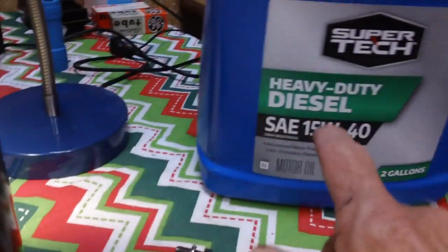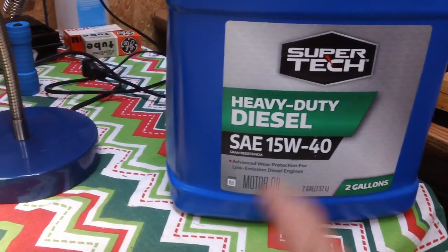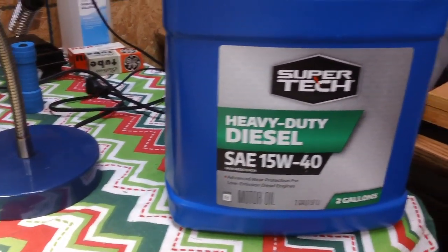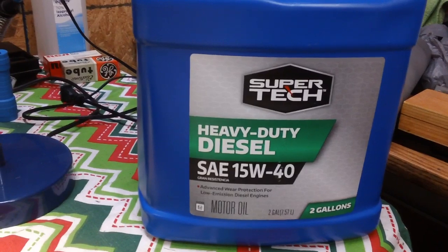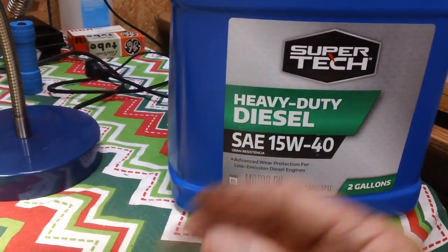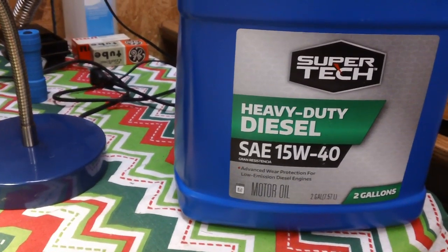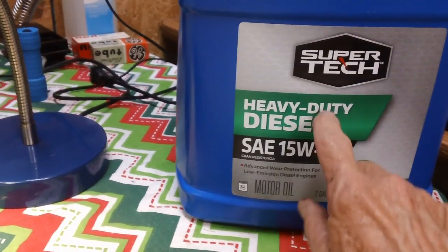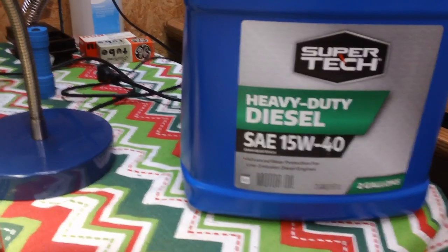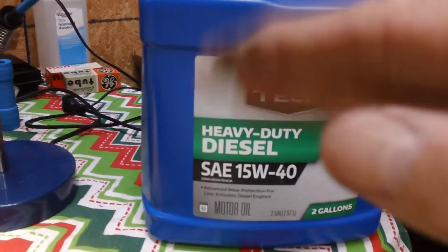One more thing, when we put oil back in this car, we're going to be putting in a 15W40 heavy-duty diesel oil because it's easier on the old classic car engines. It has more zinc in it, and it prevents wear. It puts a film between the metal parts, whereas the newer oil doesn't quite do that. It has a much lower level of zinc, whereas this stuff, this is what's going in the car. It's going to be really, really good and easy on the engine, particularly the valves.